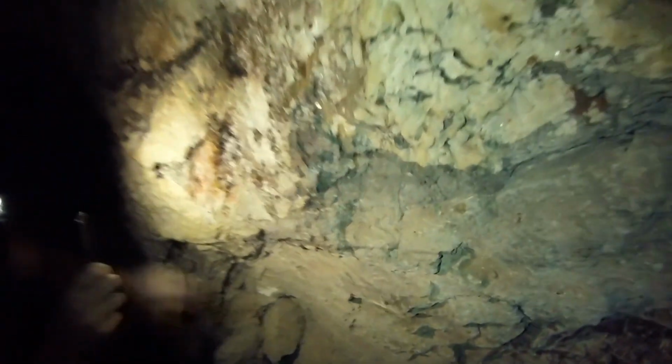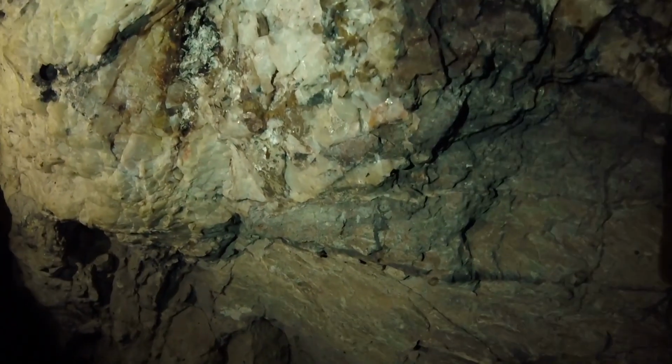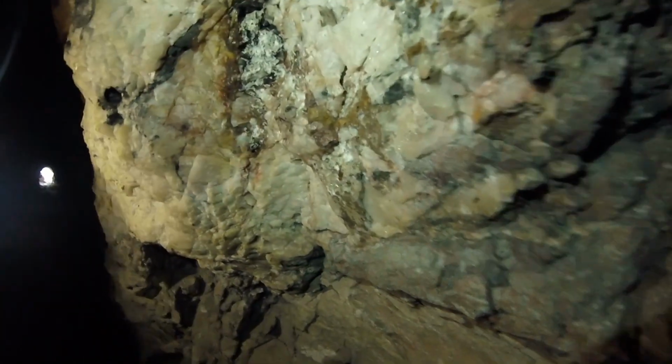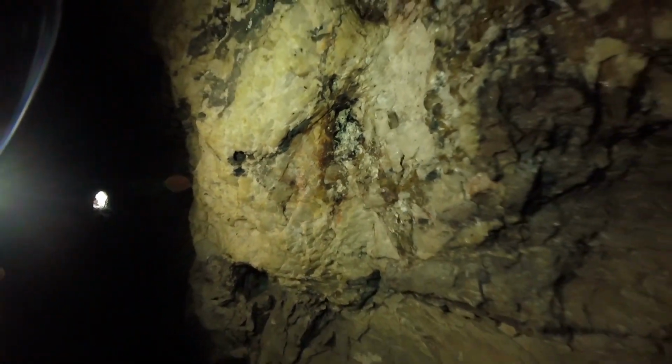This one I heard something flying past my head. There could be bats. There might be, because they got pretty damn close. Now that's interesting right there. Yeah. All of this quartz makes it almost look wet.